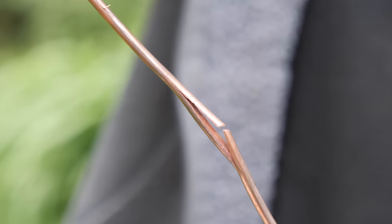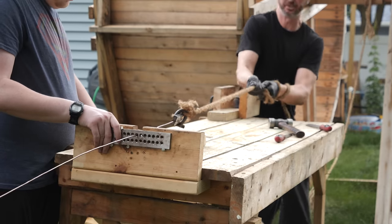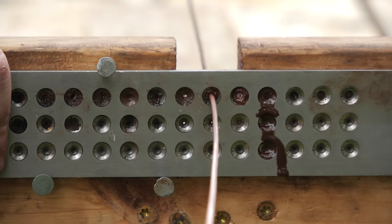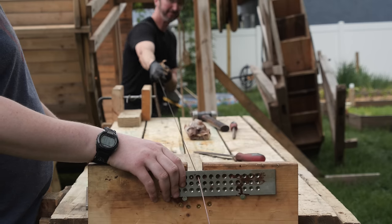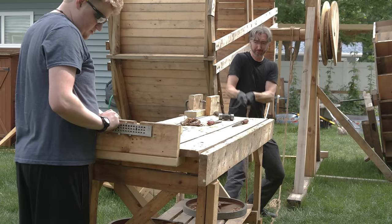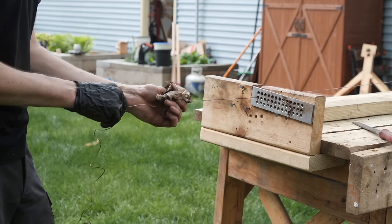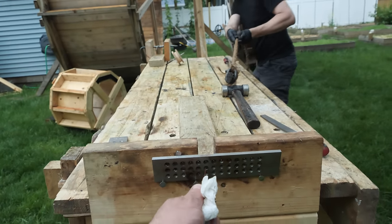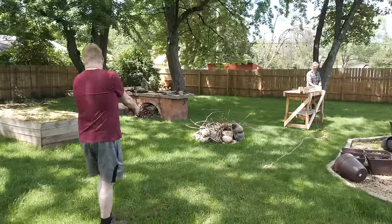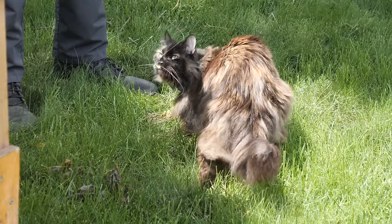It's already like how many hours worth of work? Oh, got it. Ultimately, it ended up starting breaking on us around the 20 gauge mark.